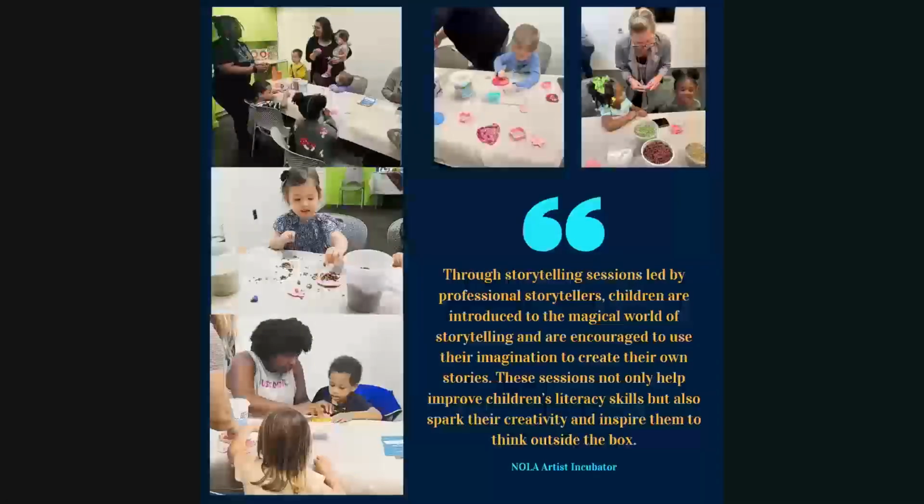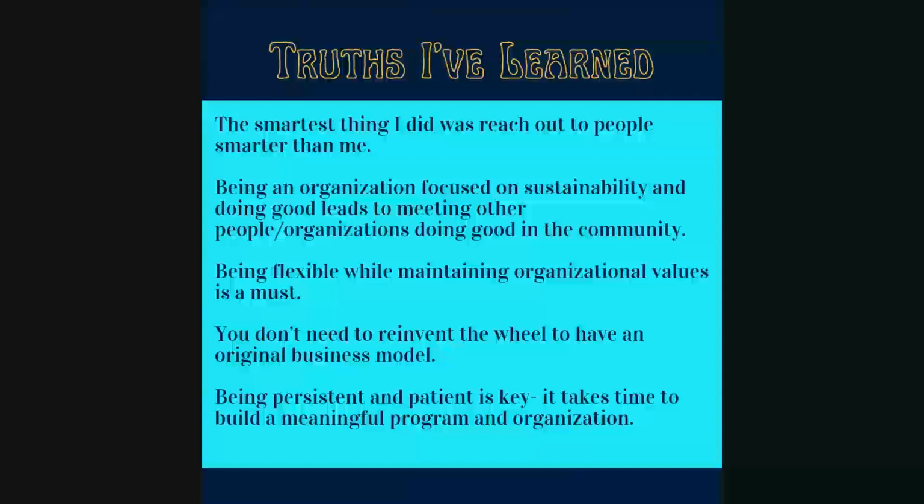I just wanted to leave you with some truth I learned. You can go to the next slide. The smartest thing I ever did when I started the garden and especially the nonprofit was reaching out to people smarter than me. I reached out to Lynn, for example, and said, we want to offer composting. I tried to host my little compost drop-off site. That was a mess. So I said, how do you do it?